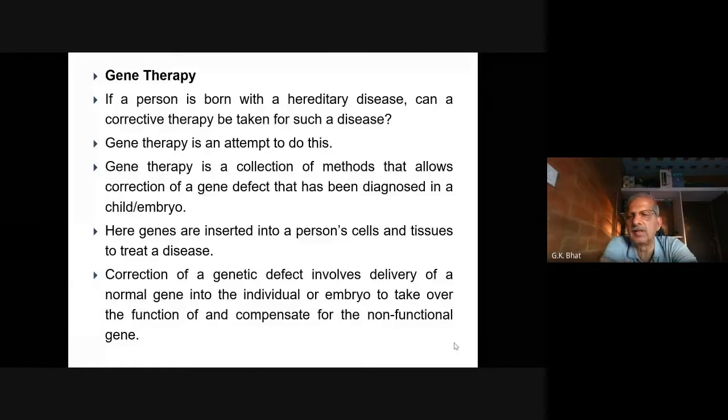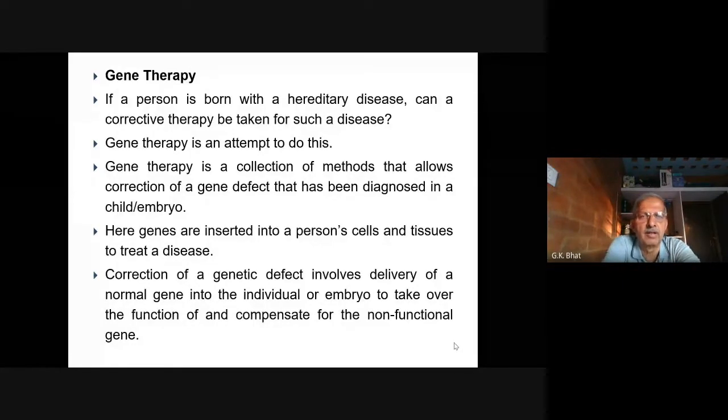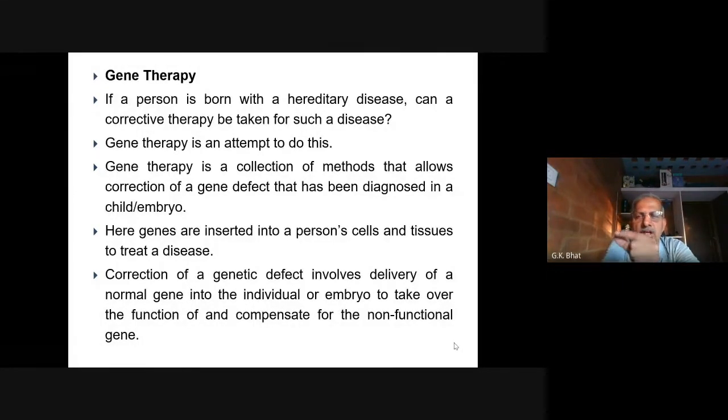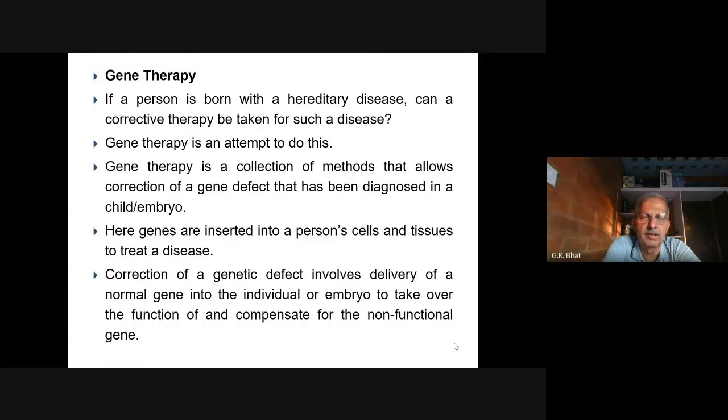What is done in gene therapy? For many of the diseases, you are very much aware that the defective genes are present on a particular chromosome. Can you tell me on which chromosome the defective gene pertaining to alpha thalassemia is present?